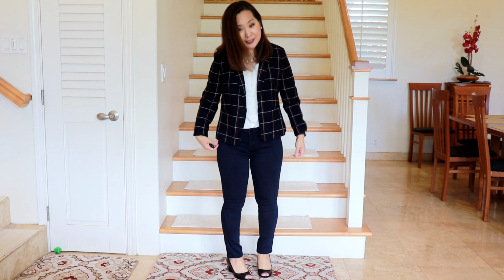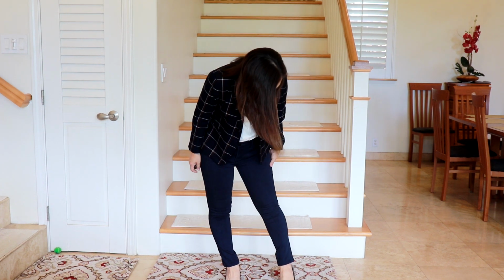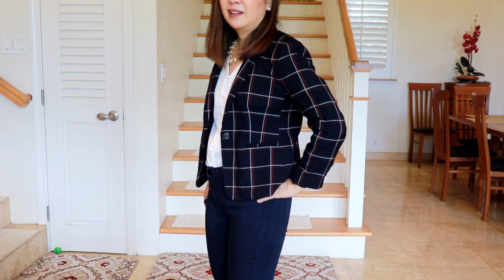And you'll see this is actually a crop blazer, so it looks actually kind of nice for me because I'm short. And I just have it paired with some dark wash Liverpool jeans. These are super dark. There's no distressing or fading or anything. And I think I got these from Mix and Match. And the same white blouse, and I just tucked it in. And I think this looks like a really nice outfit.